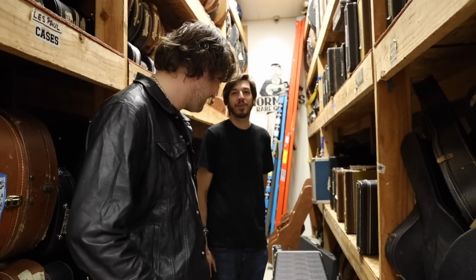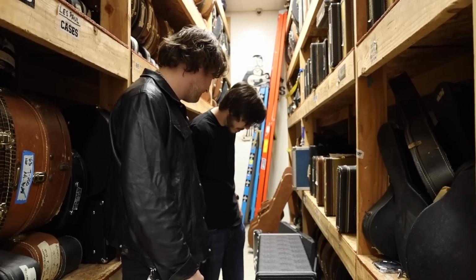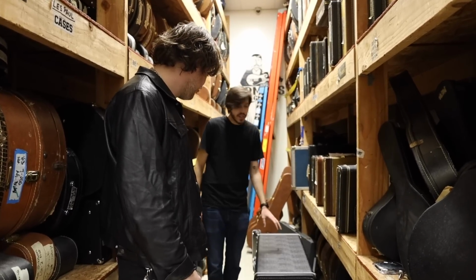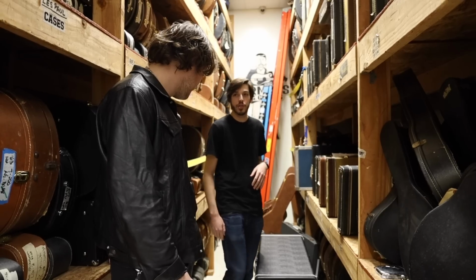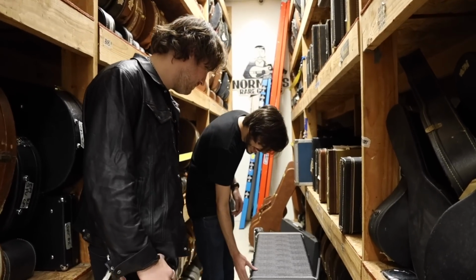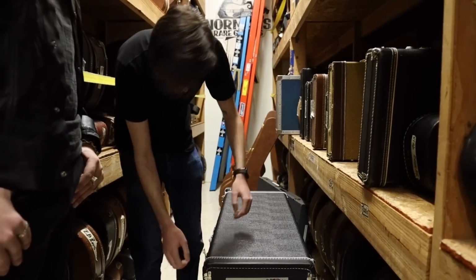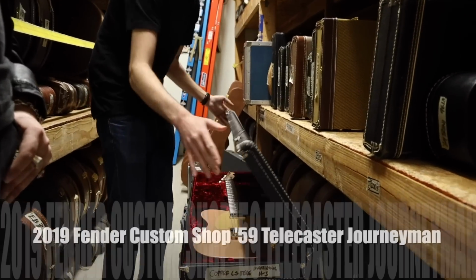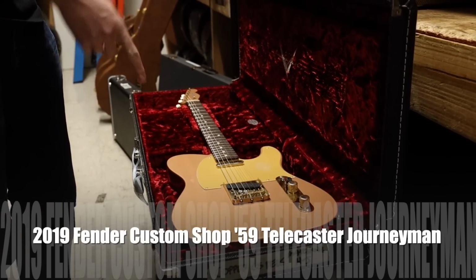All right. It is a really cool guitar today, actually. And Tele Tuesday, probably my favorite day, that and Flat Top Friday. This is a newer one, but it's a very cool spec because it's from the custom shop. Coming back from 2019, this is a Fender Custom Shop '59 Journeyman Telecaster in rose gold or copper with an anodized guard.